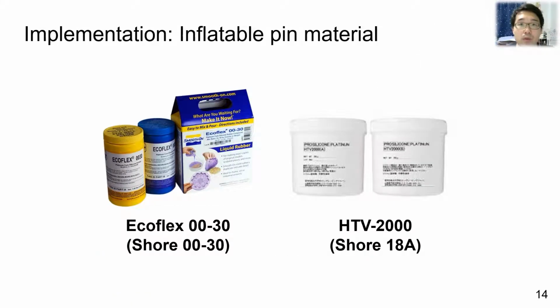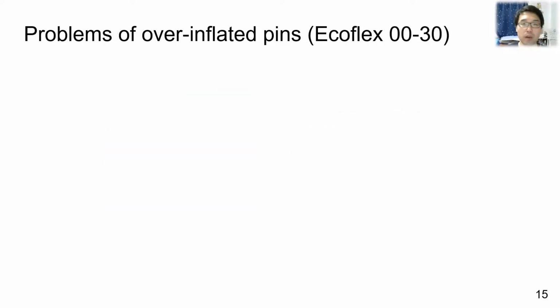Next, we explored the material and geometry options for fabricating the inflatable layers. We compared 2 silicones which have different stiffness properties. One is the popular Ecoflex 030 with Shore hardness 00-30, and the other is HTV 2000 with Shore hardness 18A. We made a prototype with Ecoflex, and since the material was too soft, we encountered the following problems.